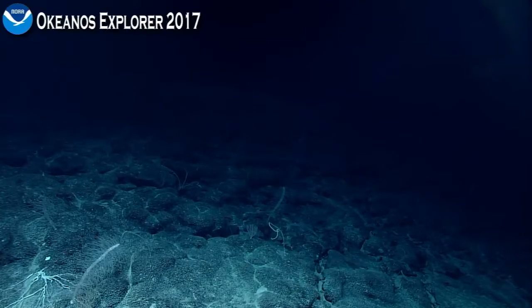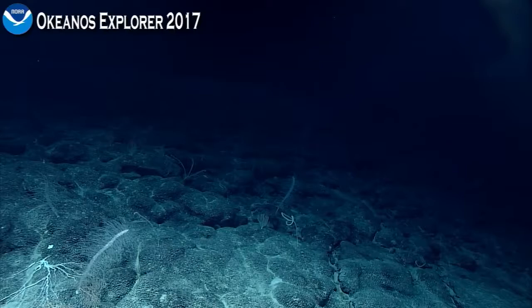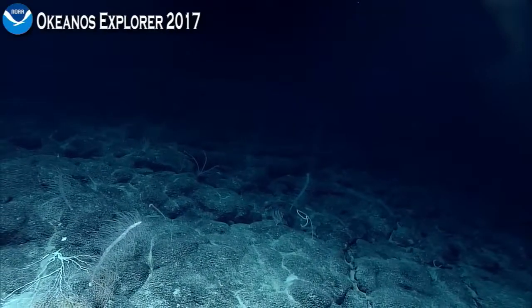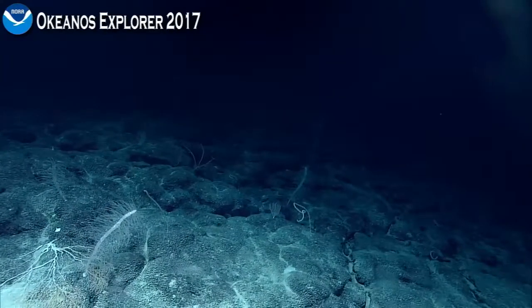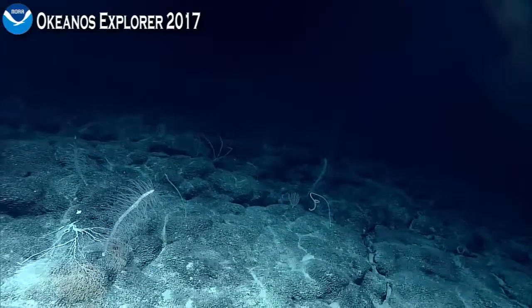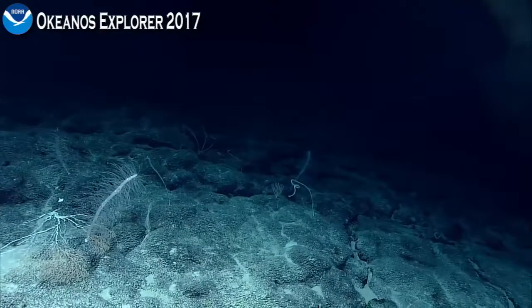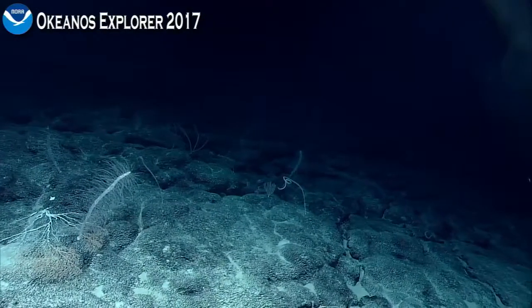Yeah, you can see it coming into the camera now. There's stuff floating by. Pilot, what direction is that current coming from? Current's coming generally from south to north, maybe slightly southwest to northeast. Okay. And that's across the ridge, which is a good sign.